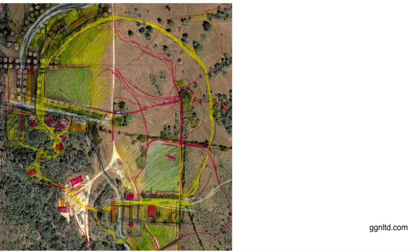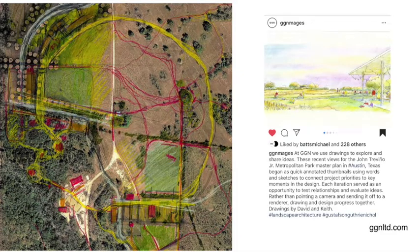Development sketches, printing out the aerial and taking colored pencils and starting to sketch out ideas on top of that. Great examples of process work and of design work. Found on their social media. If you want to learn more about this firm, go to GGN Images on Instagram.